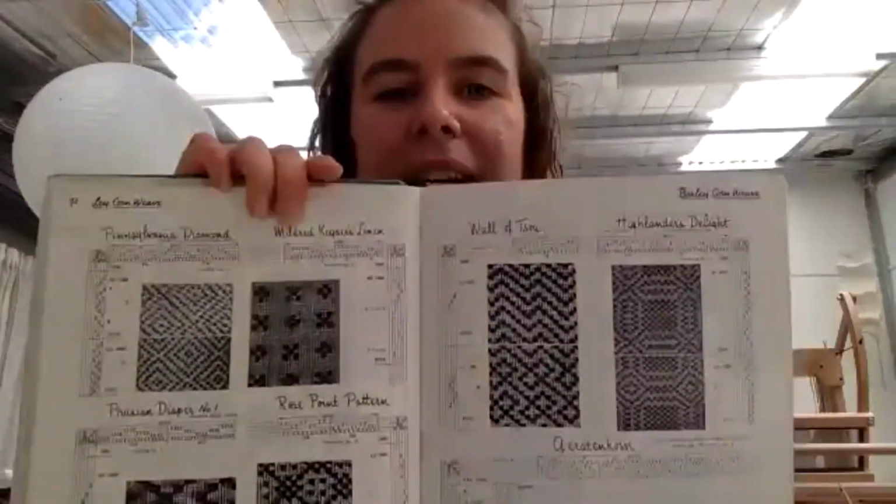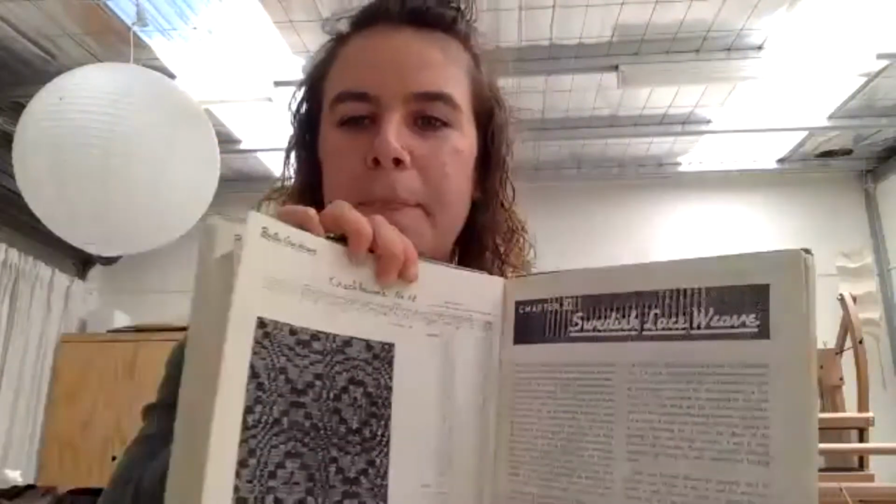So this constantly keeps me inspired. This is an amazing resource. Amazing patterns, quite traditional, but the way you use material and what you turn the fabric into can all lend itself to whatever you want to do. So that's sort of a bit about my practice and how I work.